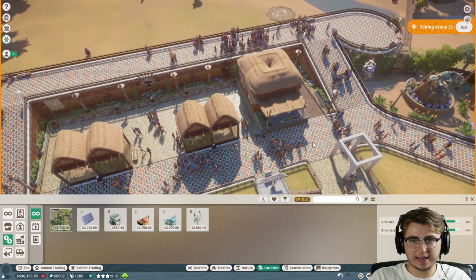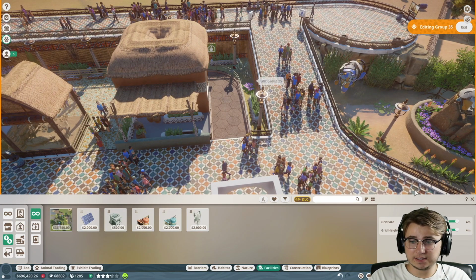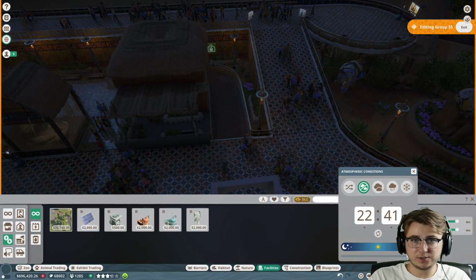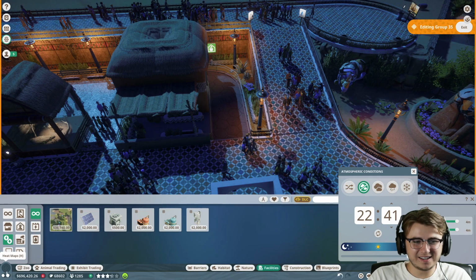Now, we should have full facility power, and this little street light over here should actually illuminate now. If we go into night time, there we go. Now we can tell we have power. See, you don't even have to look at the heat map.